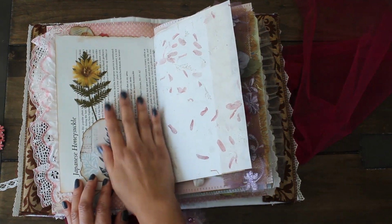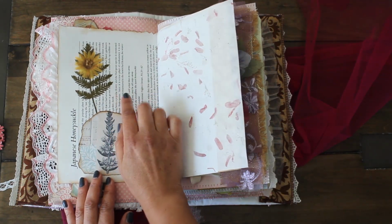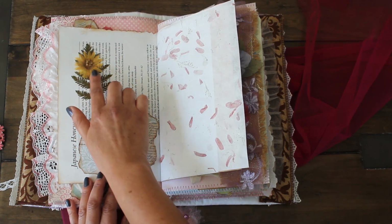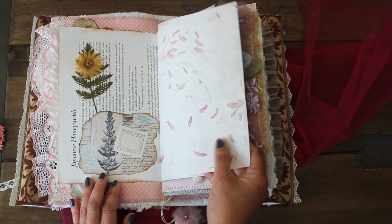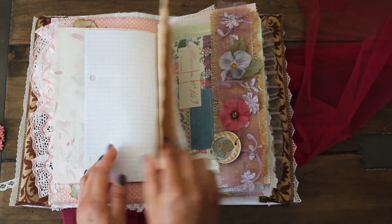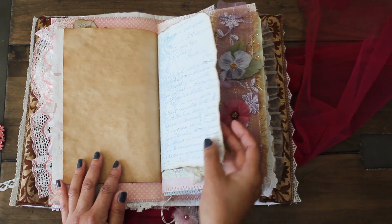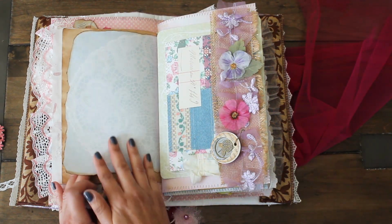On the flip side, I have a vintage page from a garden book. It has something about the Japanese honeysuckle, and some dried flowers here, but this is a faux. I think this is Prima flowers. We have some handmade paper, really pretty. Some grid paper, some tea-dyed paper to write on. I've also used some digitals, and I'll list them down below. I've printed this on some linen papers, so there's some texture when you touch it. It's a little bit thicker.